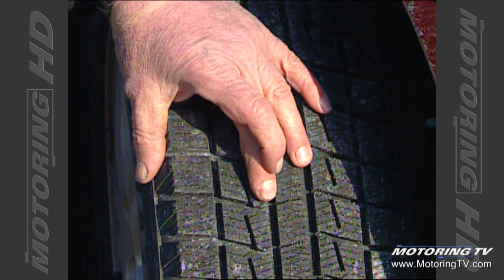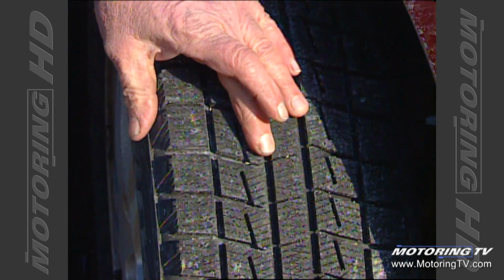We've got an increased number of sipes. Those are the small wiggly biting edges that you see in the tread of a typical winter tire. And this is part of what gives us the exceptional grip on these tires.